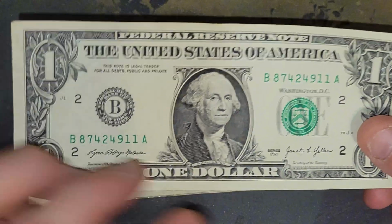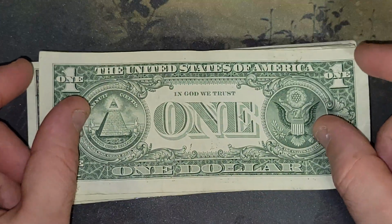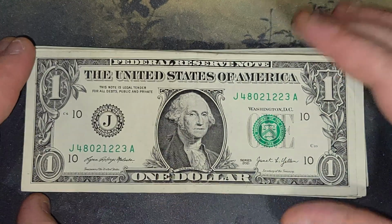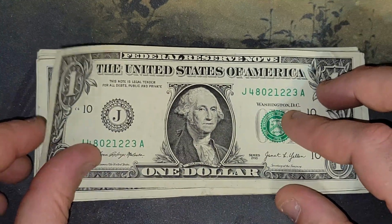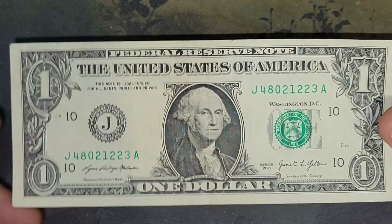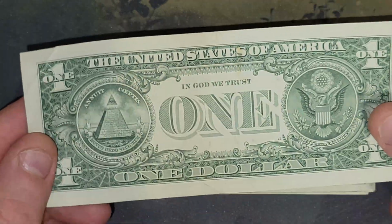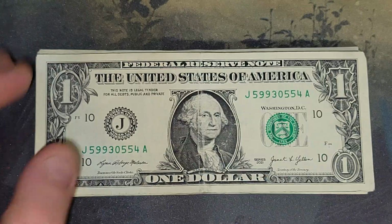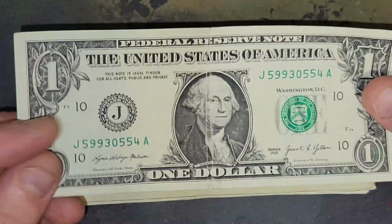2021. Other things to look for: 2013 B series star notes. Some of those are duplicates. Now, even if it's super rare to find a pair of them, just having one that's a known duplicate increases the value of that star note. And again, you can check those on my website or My Currency Collection.